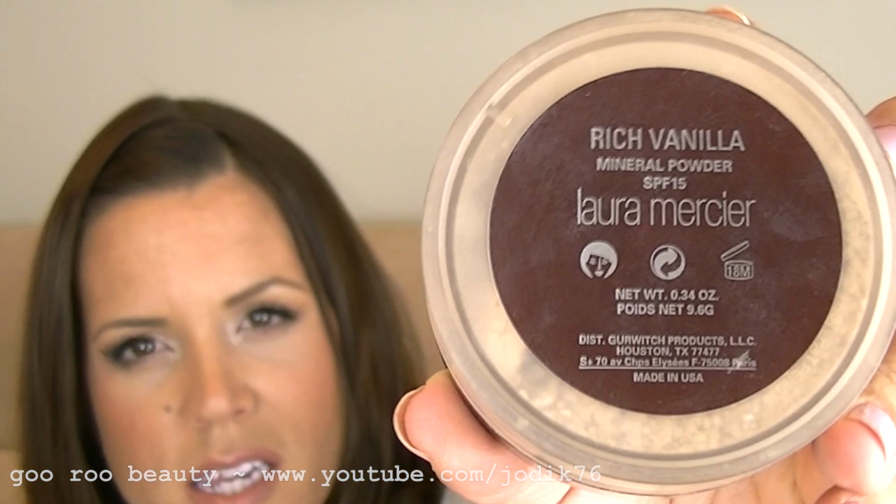Also had to mention my Laura Mercier mineral powder. I wear the mineral powder here in the colour Rich Vanilla. It's probably a little bit dark for me now. I love this. It is SPF 15, and I have tried a few other mineral powders before, like the Bare Essentials and the Sheer Cover and some Australian brands as well. But I love this mineral powder.